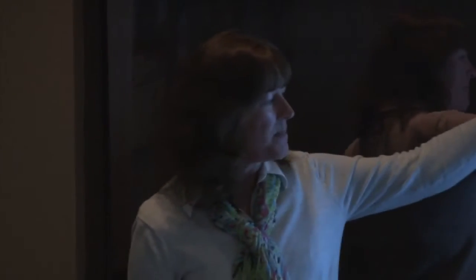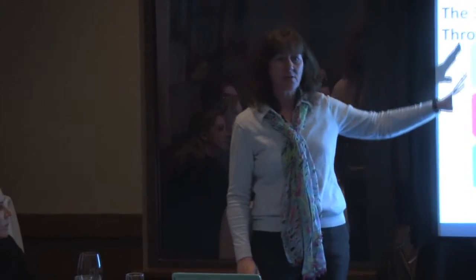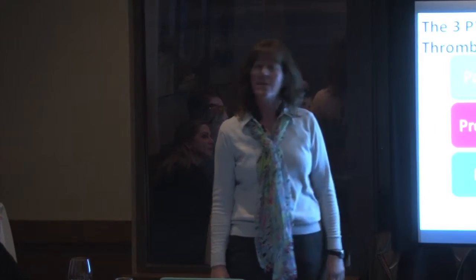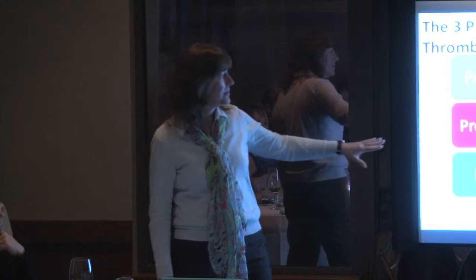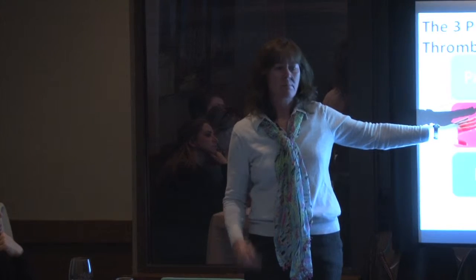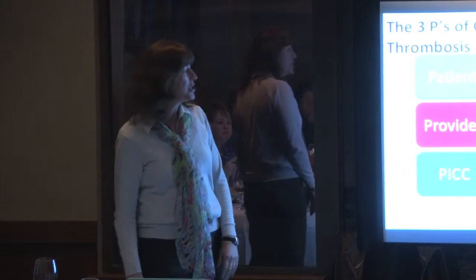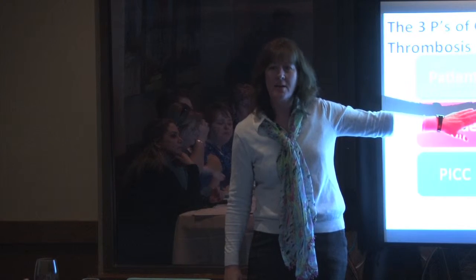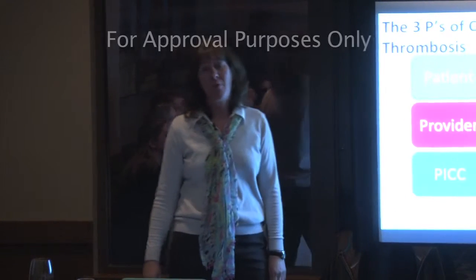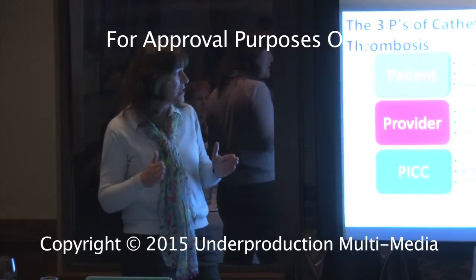So the 3 P's of catheter-related thrombosis: we have patient, we have provider, and we have PICC. Patient factors again include cancer, previous DVT, hypertension. For the provider, tip termination location, making sure we get those catheters in the proper spot, and catheter to vein ratio. I am such a huge advocate of that. I've been talking about it for close to 10 years now, about how important that catheter to vein ratio is.